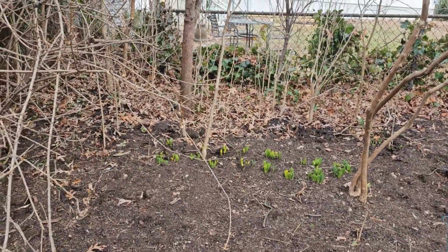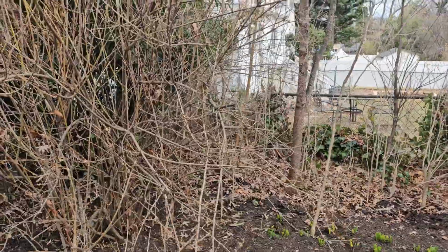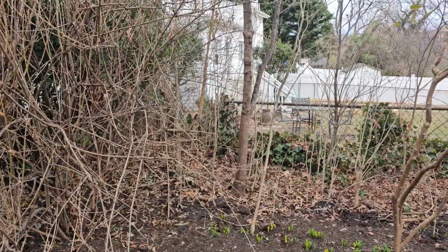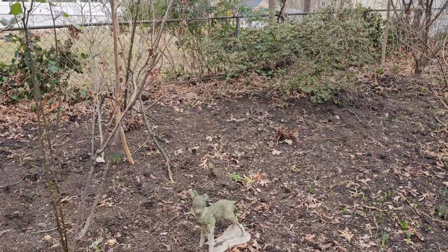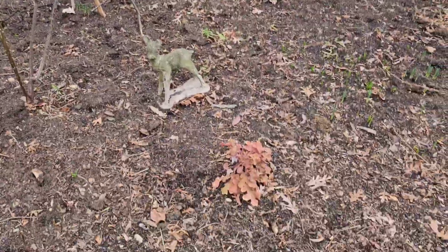More bulbs coming up. This was forsythia here. Again, I am going to hack this thing down brutally. And then there's a great big old branch in there. Need to work on cleaning things out.